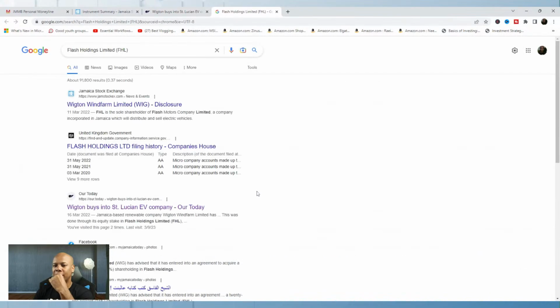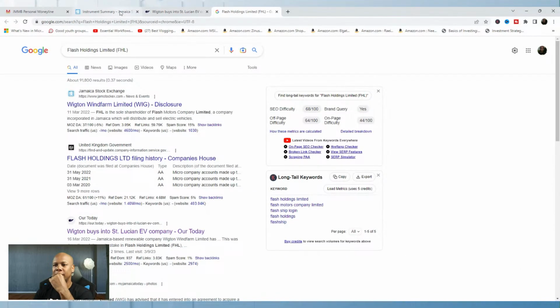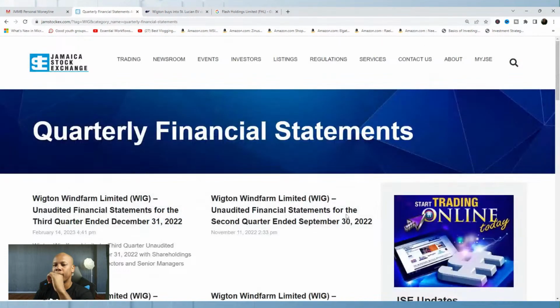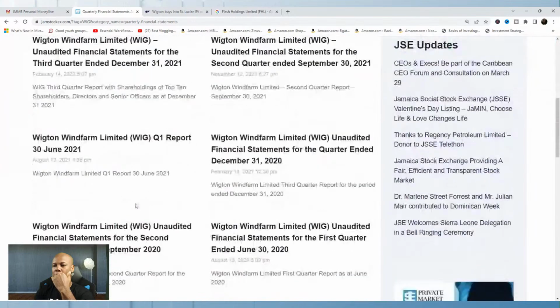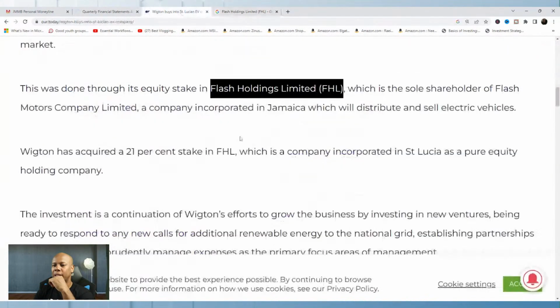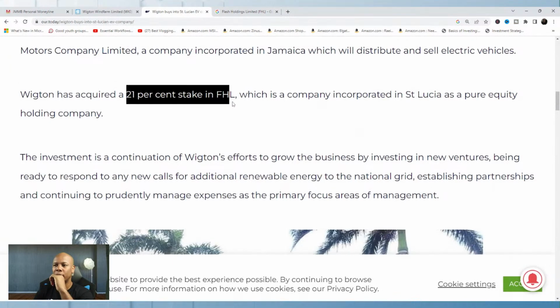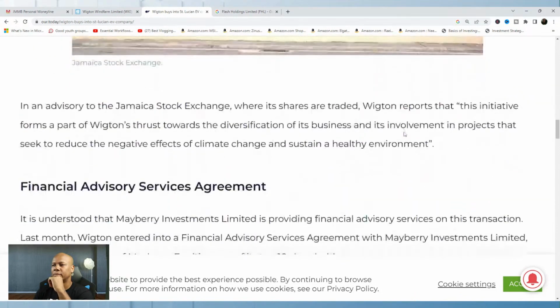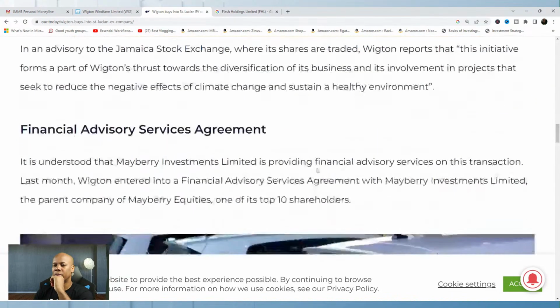Let's do a web search for that company. And let me go back to their most recent financials to see if they mention anything about the company. Because Jarvis, did they mention any timelines for us to be able to see anything in terms of what the company is doing? Let's see what it says. So it acquired a 21% stake. It's incorporated in St. Lucia. The investment is an effort to invest in new ventures, being ready to respond to calls. I'm just doing a quick read through.